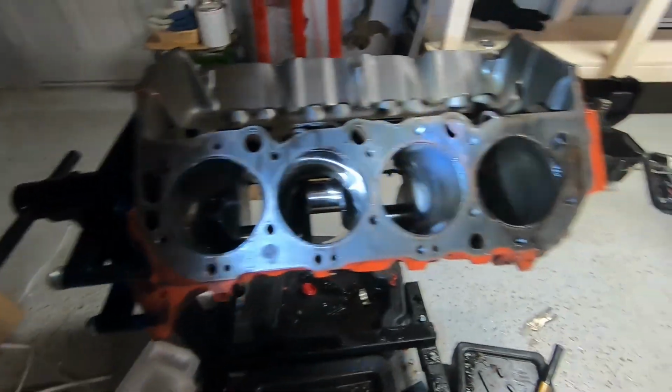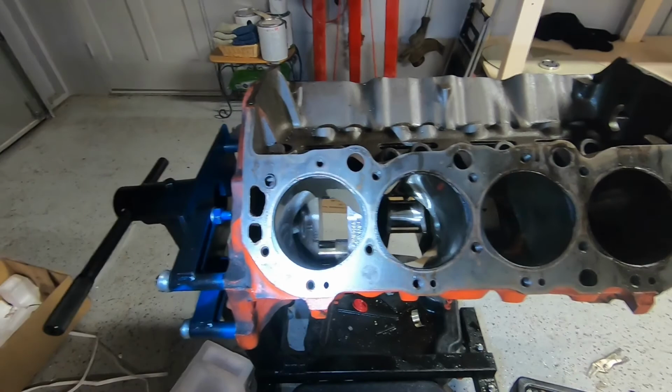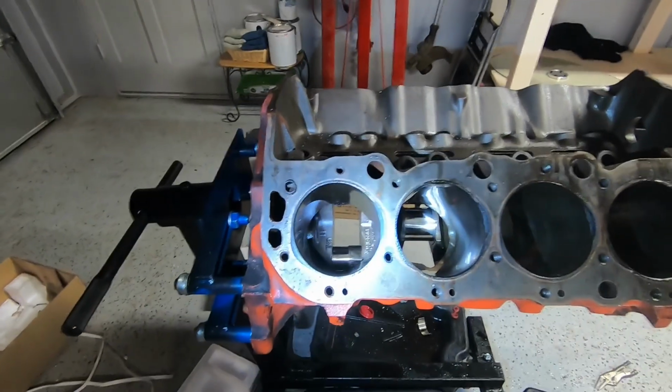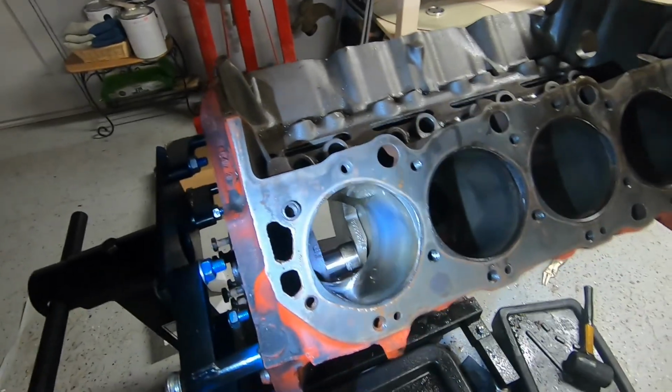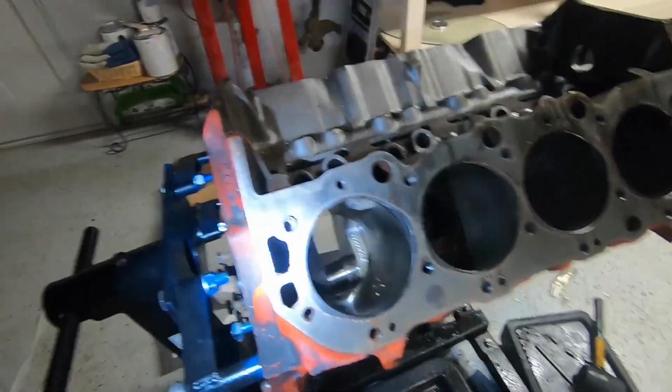I still got to pick up a lot of tools for the house. I just moved in, but I'm going to try and research this crankshaft and see if maybe it's forged or something. That would be really convenient if it was, because then maybe we can try and reuse these pistons.